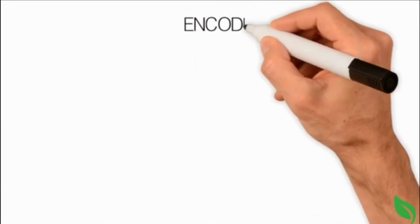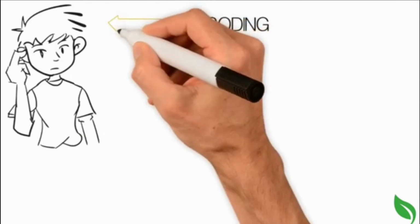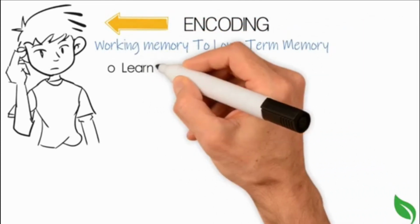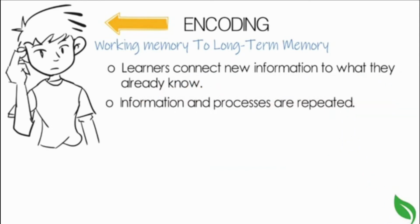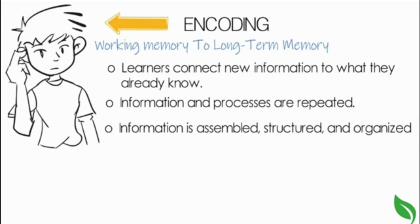Encoding. Once we are conscious of information in our working memories, we want to encode the information into long-term memory. Encoding is made easier when learners connect new information to what they already know. Information and processes are repeated. Information is assembled, structured, and organized.